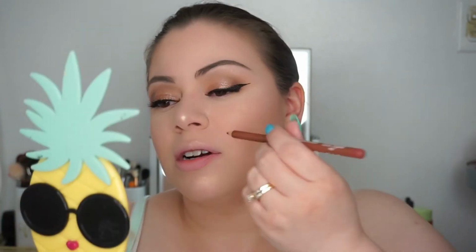So let's put it on, and then I'm actually going to try it out with my Barbie by Pure lipstick, and this is in the color Classic, which is a dark neutral color. So let's see how that looks. I'm just gonna draw the line. I really don't use lip liner. It's a little weird thing. I barely use it, but I'm gonna use this and see how it works.